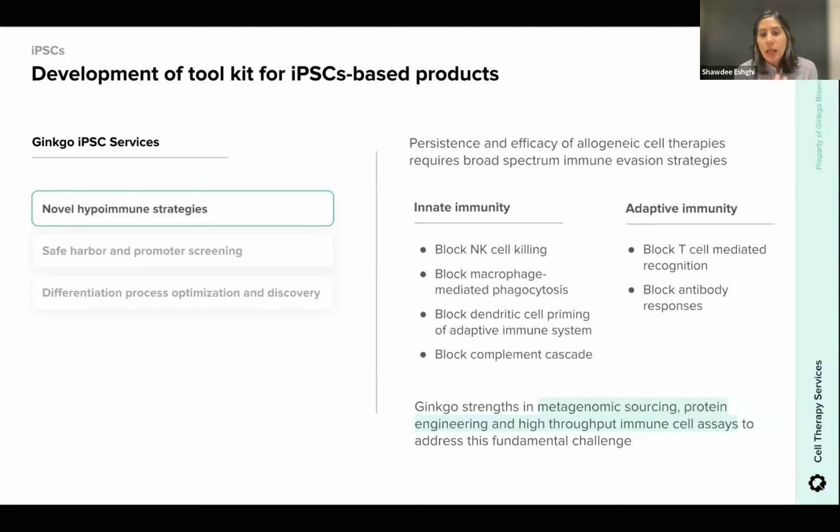And here at Ginkgo, we really have the opportunity to learn from the many biological systems that currently have very good ability to hide from the human immune system. So this includes bacteria, viruses, cancer, the maternal-fetal interface. All of these systems are rich with proteins that confer an ability to hide. And here at Ginkgo, we have a lot of strengths in metagenomic sourcing, protein engineering, and high throughput immune cell assays that we feel very confident that we can discover some new approaches to immune evasion.